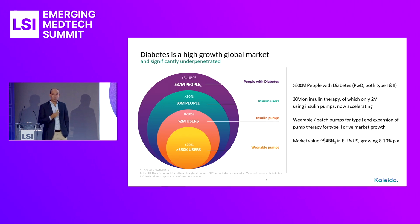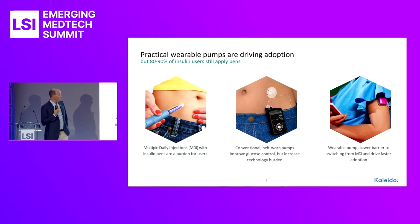The value between Europe and the US, which is the vast majority of the market, is currently around 4 billion. That's purely the pumps. That's not the insulins or the CGMs, the glucose monitors, but just the pumps, growing high single digit. And although pumps have been around for 20-plus years, the majority of people are still on multiple daily injections using small pens. And the reason for that is that today's pumps are mostly very bulky and complex to operate.